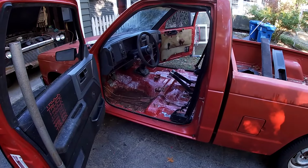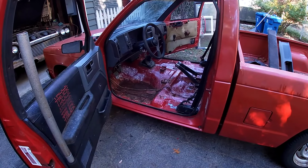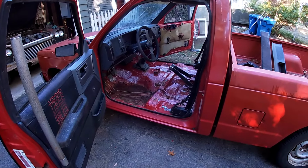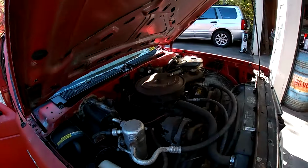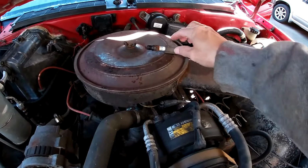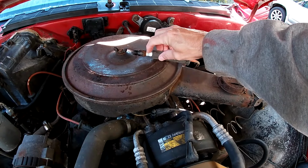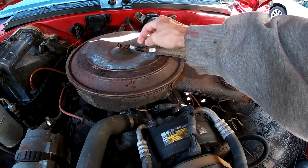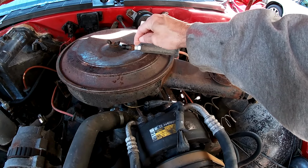So I'm going to throw the seats back in, call it a day, and we'll get back on this when I get my parts that are coming in to hopefully get this thing running. I got my box of parts, I got the plugs, and I think that was the issue because I caught this one sparking out from here while I had it sitting there checking for spark.